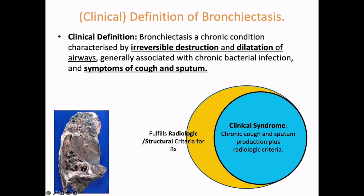Although the diagnosis in this day and age of bronchiectasis depends on the demonstration of abnormally dilated airways on high-resolution CT scans of the chest, we've got to remember that bronchiectasis is a clinical syndrome, not a radiologic diagnosis. And so it is a combination of demonstration of those structural abnormalities along with symptoms, primarily cough and sputum.